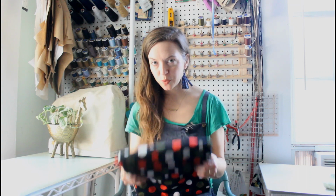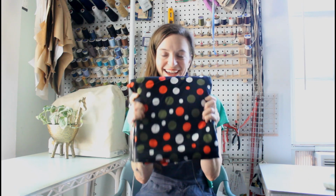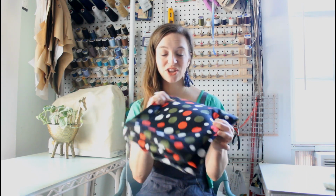I'm going to look at all the dress patterns that I have. I might even quick and dirty draft something, and I'm also going to look at my dress Pinterest board to see if I have any other ideas for this. But I just love it. And there is, I think, more of this as well.